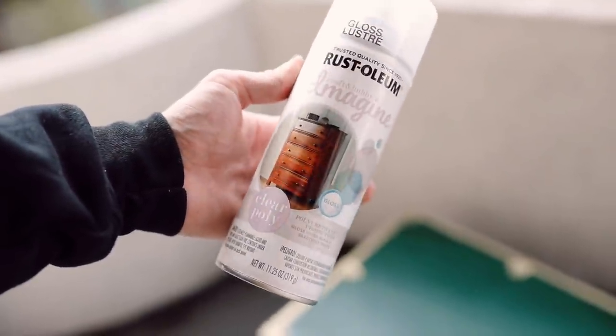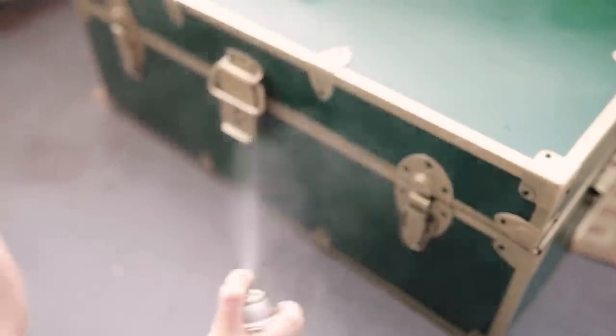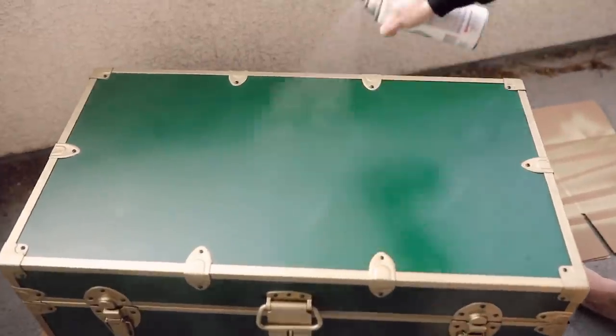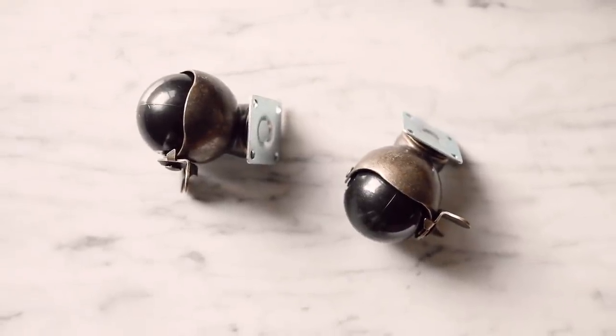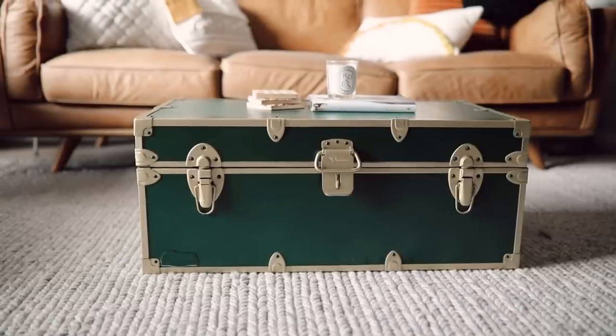So I finished off this trunk by giving it a couple coats of just a clear gloss finish, and I gave probably like 4 coats just so it had a very glossy sheen in the end. And you could add wheels. I actually had purchased these for this trunk, but I ended up liking it a bit more without the wheels, so I just left them as is, but I wanted to share them anyways. The total cost ended up being $45, and this trunk turned out amazing.